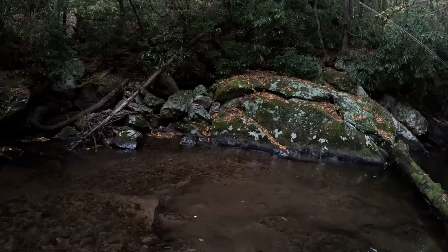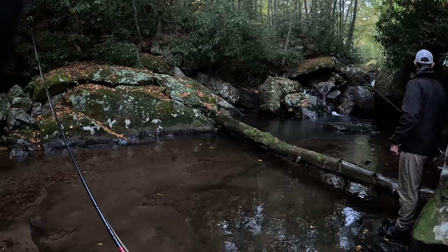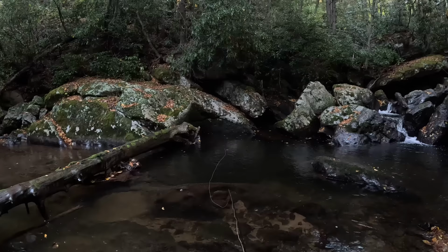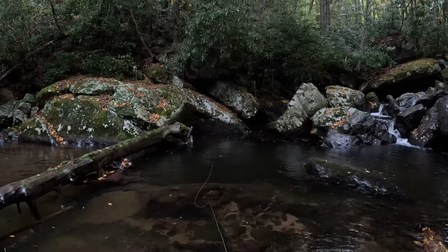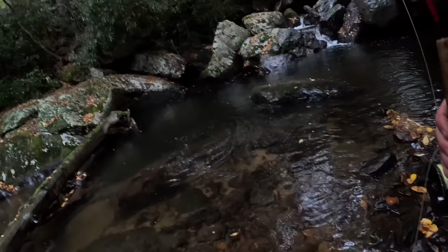I'm gonna try to catch one more fish. Yeah. Hopefully a decent one would be ideal. All right, I'm good. I think if I get right here, that'd be better. I don't know where it is. Oh, I do see it. Got one. Is that a wild? It's another stocked brookie, I think.